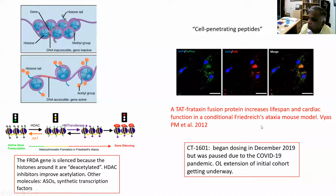The other one is a strategy developed using what we call cell-penetrating peptides, because proteins like frataxin are big molecules. You cannot just inject it into your muscle and put it into where it needs, into the brain. But there are certain peptides called cell-penetrating peptides. Here we have an experiment where frataxin was fused with a protein called TAT. And this TAT frataxin is able to take the frataxin into the cells, into the mitochondria. And now this has gone from the laboratory to clinical trial.